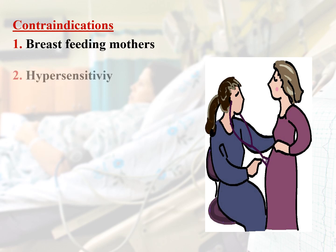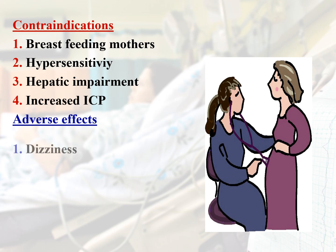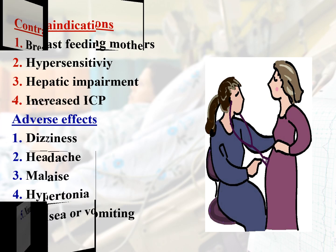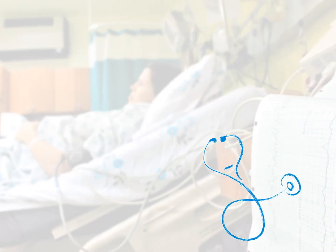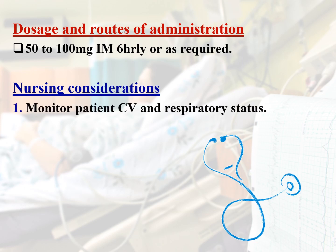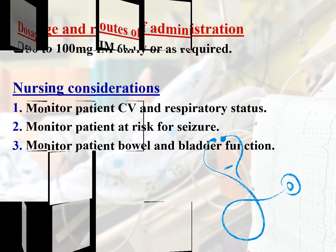Contraindications: breastfeeding mothers, hypersensitivity, hepatic impairment, increased ICP. Adverse effects: dizziness, headache, malaise, hypotonia, nausea or vomiting. Dosage and routes of administration: 50 to 100 milligrams IM 6 hourly or as required. The nurse has to monitor the patient's CV and respiratory status. Monitor patient at risk for seizures. Monitor patient's bowel and bladder.